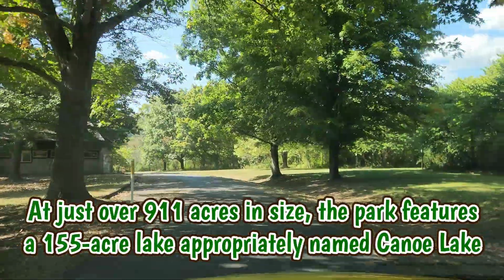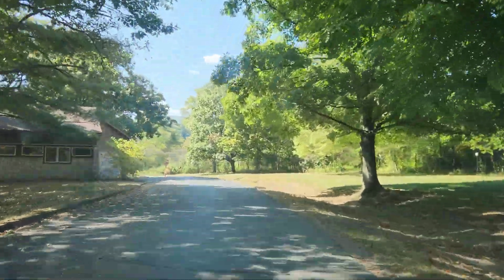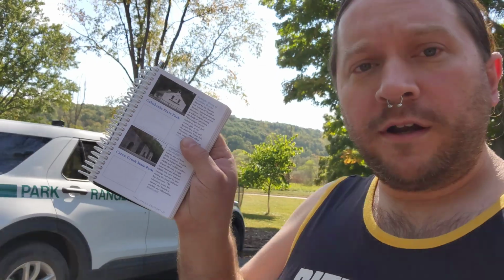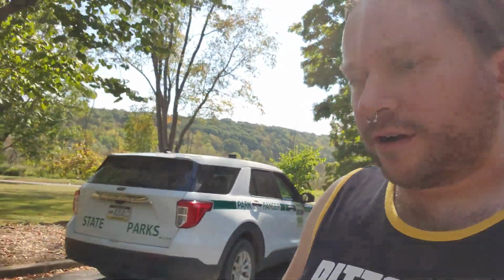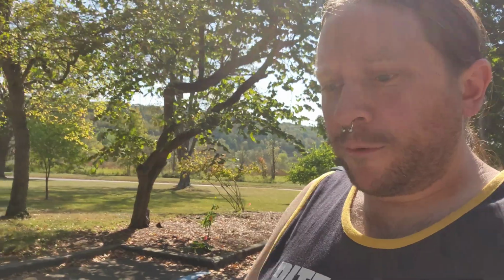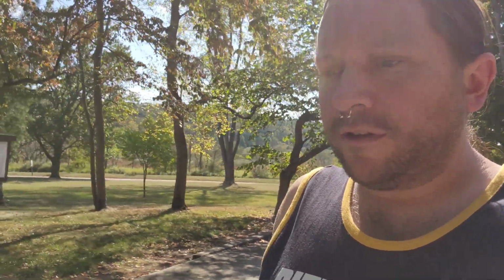I think so. Good deal. Perfect. So I'm out here at the park office. I'm going to try and get my stamp for Canoe Creek State Park. I can't wait to explore this place. I've been wanting to come out here for a while. I was out here about a month or two ago out this direction, and it was just so hot that day I really didn't feel like doing the state park video at that time.